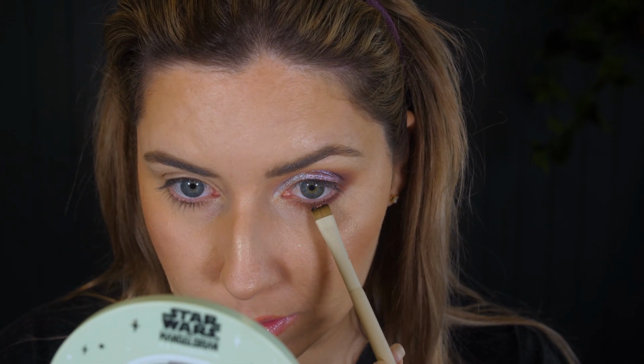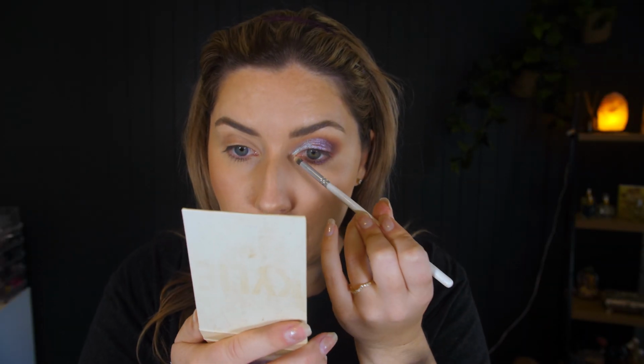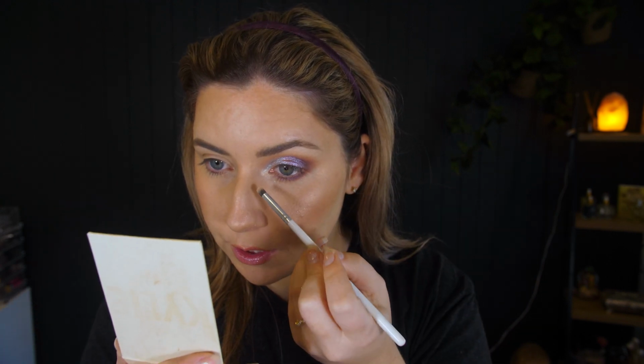Just because I can't help myself. I'm now grabbing the shade Supernova and I'm gonna put this. I'm just pressing it. Oh my goodness. I'm playing around, okay? You don't have to do this. And now there's glitter all over my face. I shouldn't be surprised. And that is what I wanted. Yeah, that's what it needed. Okay, now to help tie everything together, I'm gonna use the highlight that I have on for the very inner corner, just to make all my makeup merge a little better.